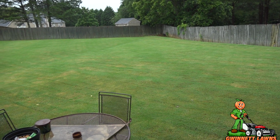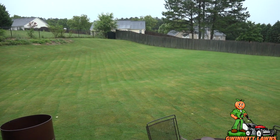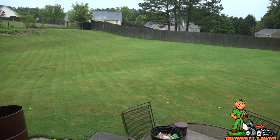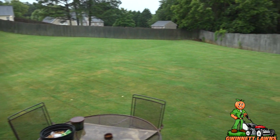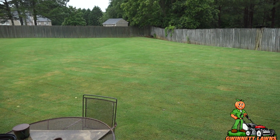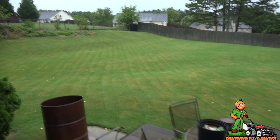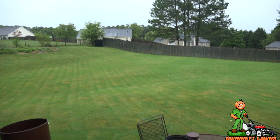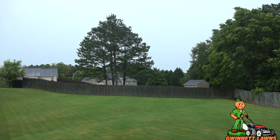We get these really heavy thunderstorms, kind of like Florida, and that combined with some high heat and some sunshine, and this stuff will be, I'll have to cut it again in probably about 3 days. But anyway, that's what it's like without the clippings dispersed, and that's it. Thank you. Whoa, see that lightning?